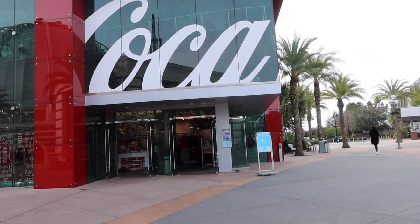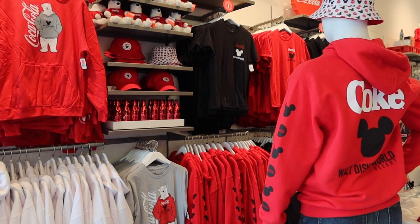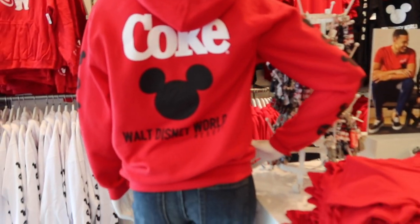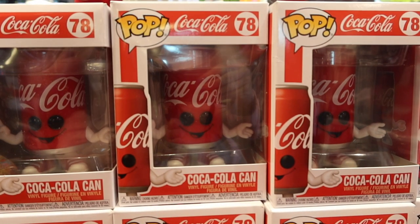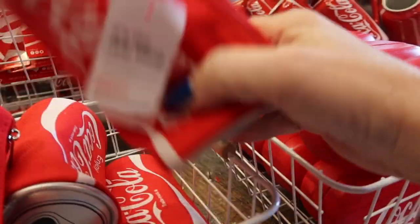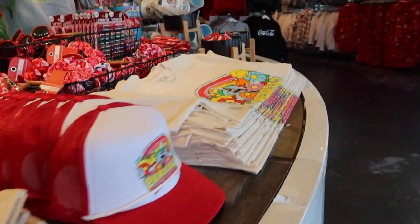All right, now we're going to go ahead and go into the Coca-Cola store. And did you know there's a bar at the top? Let's go check it out. They do have a Disney World Coca-Cola collab section over here with some shirts and sweatshirts. Look at the back of this sweatshirt. And then t-shirts. Looks like you can get magnets, bucket hats. Oh, and they've got pins. Look at this pop figure. It's a Coca-Cola pop figure. And they have bucket hats that are reversible. Little change purses here, eyeglass cases, some weird little mugs not worth drinking out of, magnets, bags, hats, all kinds of stuff.